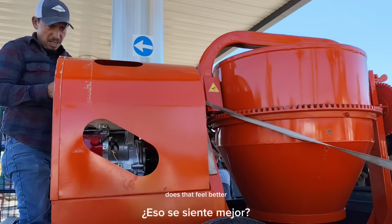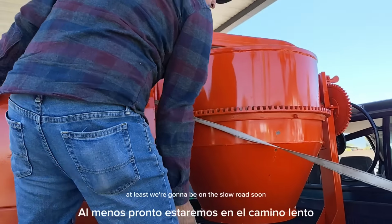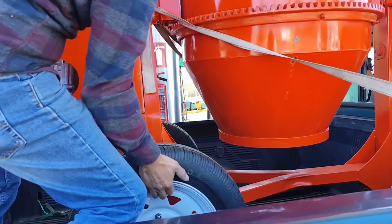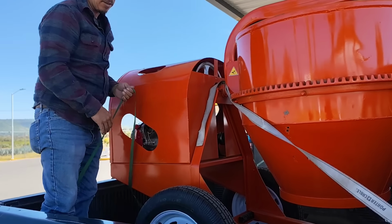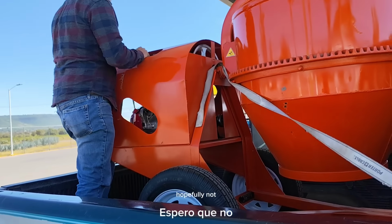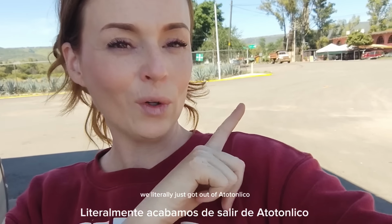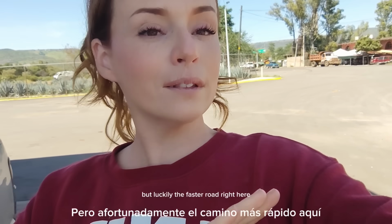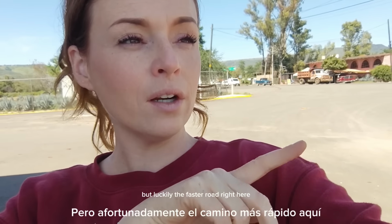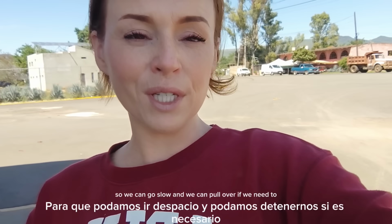Does that feel better? Well, at least we're going to be on the slow road soon. Hopefully not. We literally just got out of Atotonilco. We still have a ways to go to get back home, but luckily the faster road right here, we're almost to the end of it, and the rest of the way is back road, so we can go slow and we can pull over if we need to.